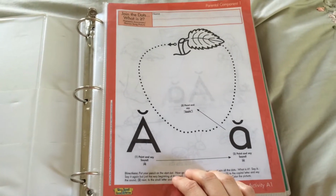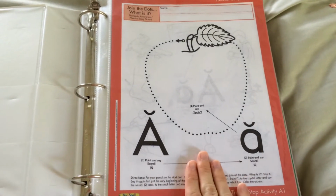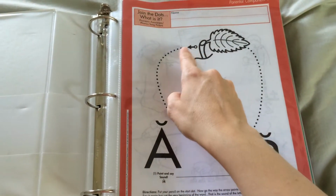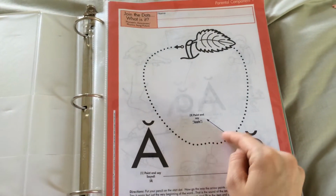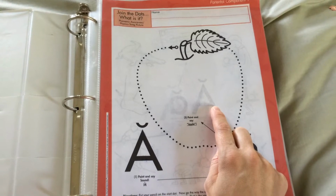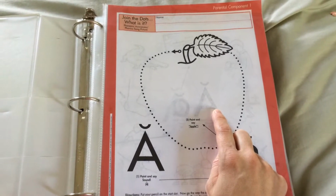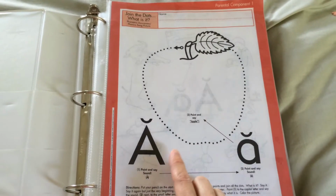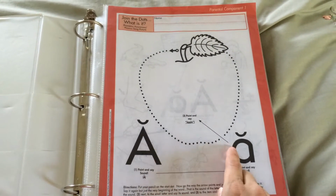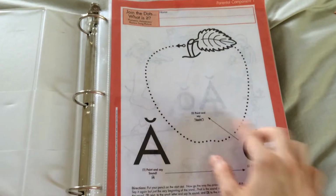So the first section is all Alphabet Lane, and basically what it is you'll have the child trace the shape. You'll ask them what it is. They'll say apple, and you'll say the beginning of that word, and so they'll say ah. So you say that's the sound that A makes, ah, ah, apple, and they'll repeat it. And then they can color it in as well.